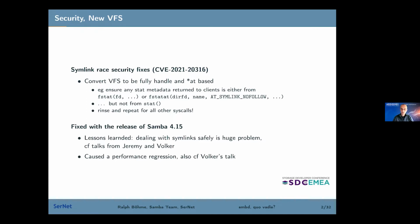And Jeremy and Volker, Samba team colleagues, gave very detailed, insightful presentations on the matter two weeks ago, roughly, at this year's SambaXP. So if you're interested in more details about this, I can highly recommend the presentations from Jeremy and Volker from SambaXP. And finally, these fixes for the security issue caused a performance regression. And this is something that's currently being worked on. More on that on a later slide. And Volker also gave a presentation at SambaXP, which goes into much more detail there.